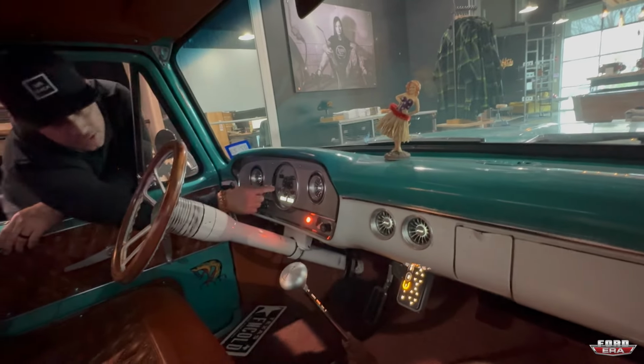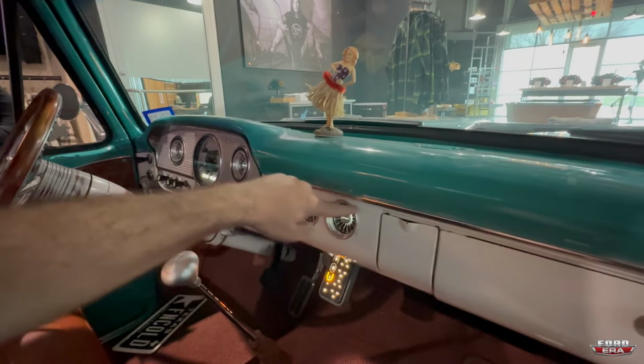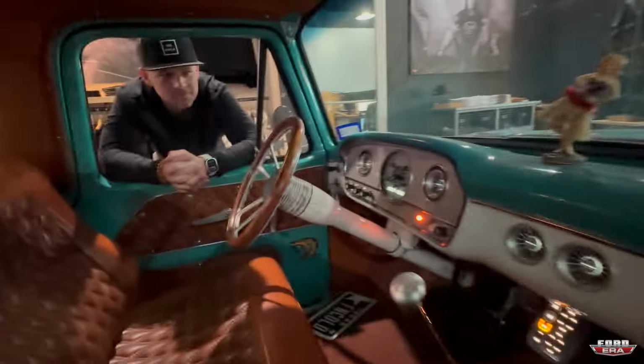Once we did the Dakota Digital, I've seen a lot of guys use, like, you have the one that, because people always cut in a radio. So then you have the square so you can hide that. And then I've seen a lot of guys, they'll fill this and then put another vent right here. It looks really cool.